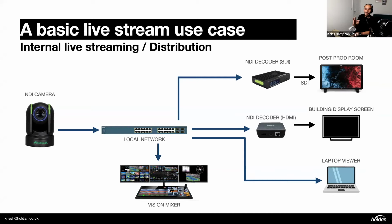And as you can see, all of these devices are just feeding into this network switch. And we've got a vision mixer. It's a TriCaster there, which takes NDI natively. There are other switchers that take NDI natively, but if you are using a traditional switcher, then we just decode it using an NDI decoder, such as what we have in the top right of the screen. So we've got the vision mixer, who's obviously doing the show. We've got a post-production room somewhere else in the building where they've got a nice monitor and they're wanting to see the output of the show or that camera. Then we've got an NDI decoder HDMI unit, which is one from Bird Dog, which I think is like £100.